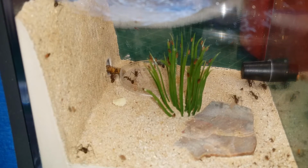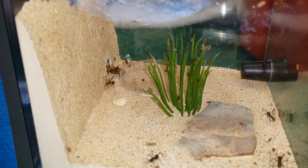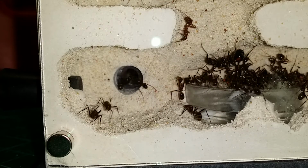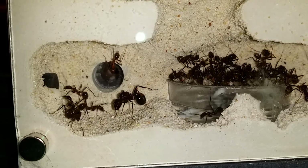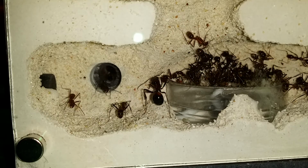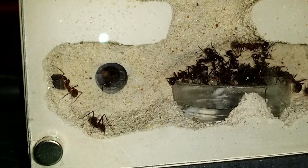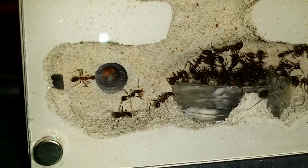Okay, how we doing? Well, they're definitely interested in the mealworm. Yeah, it's gonna keep them busy for a while. So I'll look inside the nest. Well, they're definitely trying to get that mealworm in. Oop, another fruit fly. Hey.